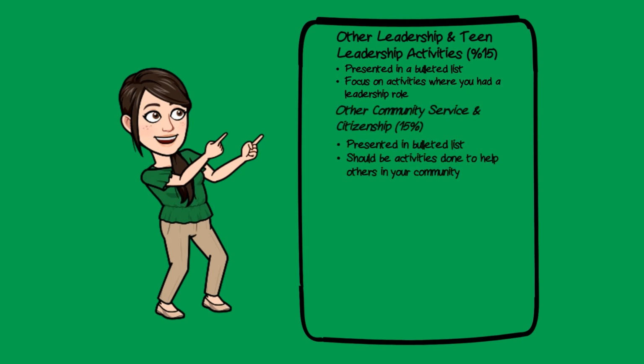Next, we move on to other community service and citizenship. These are things you do to help others that are not related to your main project. They are also presented in a bulleted list and should be activities done to help others in your community. Maybe you helped pick up pine cones in the yard at your church, or you donated canned goods to help out the local food bank. Those type of activities would fall into this category.